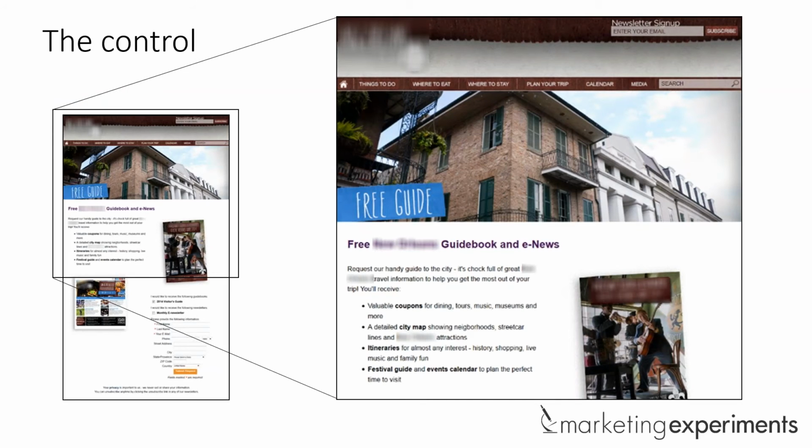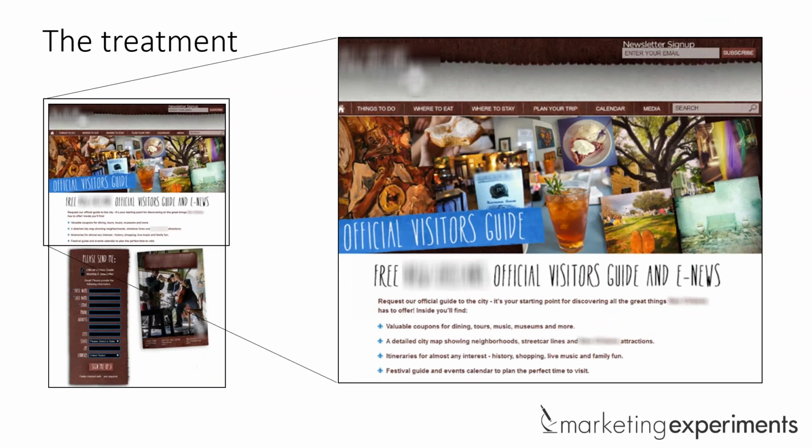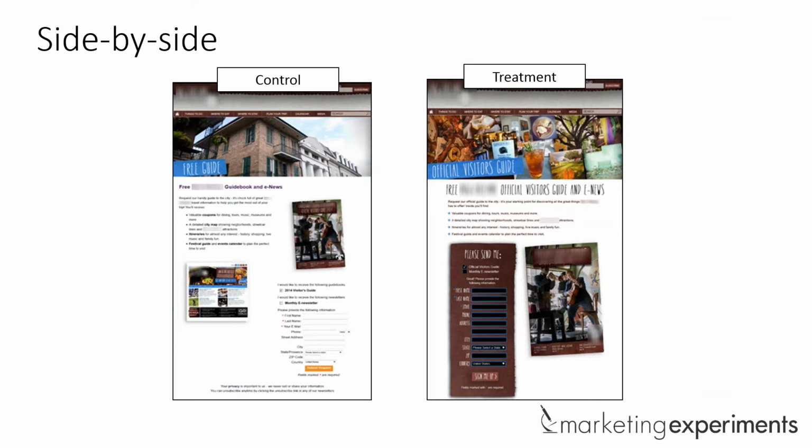Okay, here's the control. Take a look at it. Here's the treatment. Just get a glance. I'm going to show them side by side. Okay, it's the same form. You've got to see it in a little bit of detail, but I want to point out that the copy is almost virtually the same, with a slight change at the top, okay, but the rest of the body copy is the same, but it doesn't look the same.